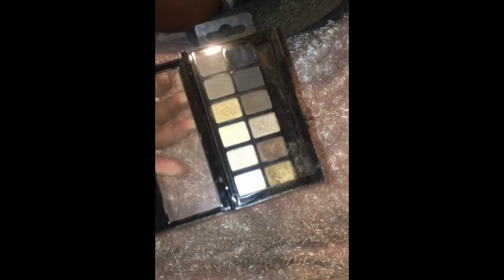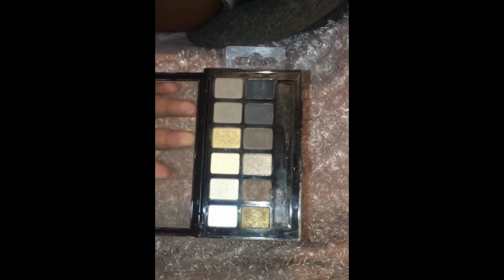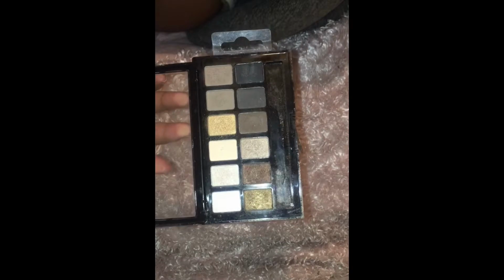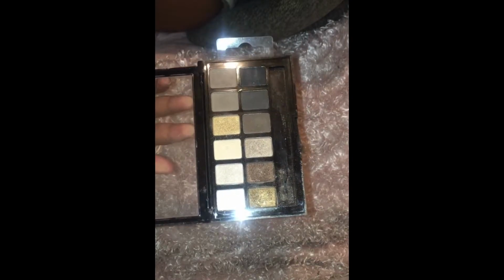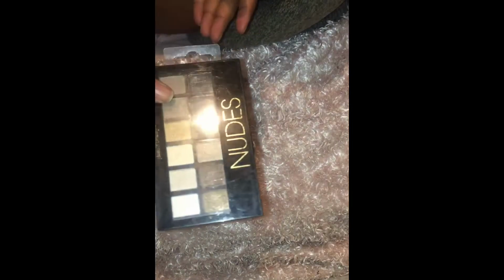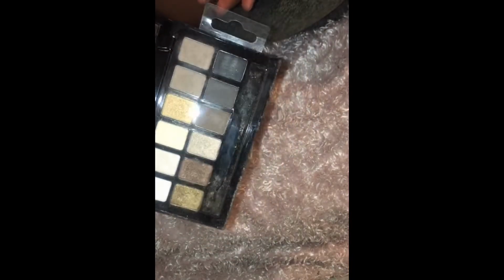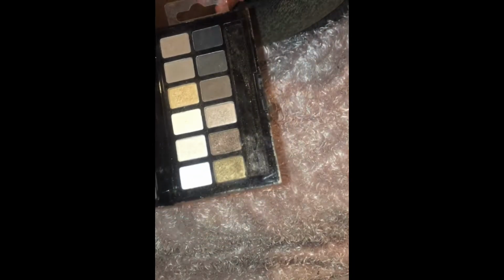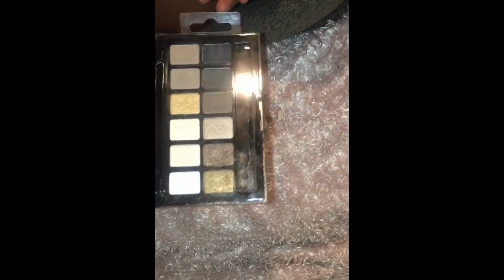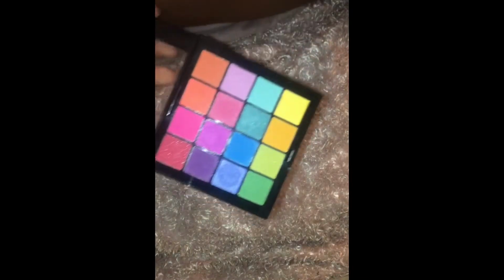Next, this is sort of nostalgic because this is my first palette. I definitely don't ever use this whatsoever, so I'm going to give this away. But I just think that it's kind of nostalgic to see where I came from. This is a nudes palette by Glam and Beauty. And yeah, this is weird because I'm looking at it and I'm like, wow, I really used this, but I think I did. What the heck?